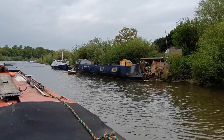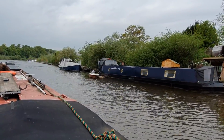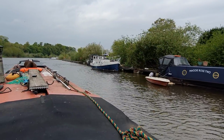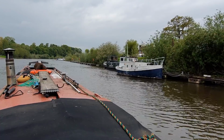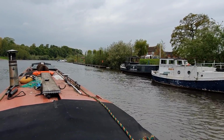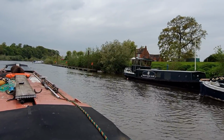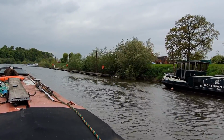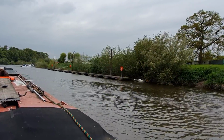So just coming past the Lower Lode. This is private moorings on the top bit, and the Lower Lode's a pub, by the way. Good pub. Yeah, there's the visitor moorings for the pub. You see on the side here. If you fancy a pint after you come out the lock or before you go in the lock, as long as you've got enough time, pop in here. I think you can even stop overnight if you want.